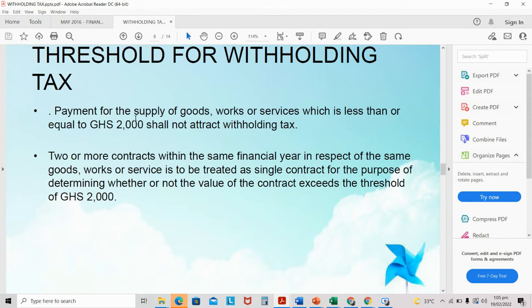Okay. But let's say you have a supplier, the person supplies you on a periodic basis. If the accumulated supply is more than 2,000, then that supply will be subject to withholding tax. If it's just one supply and it's not up to 2,000, it's exempted. But if the person supplies you all the time, it's a regular supplier, and the total supplies is more than 2,000, then you add all of them together, and then you charge the withholding tax on it.